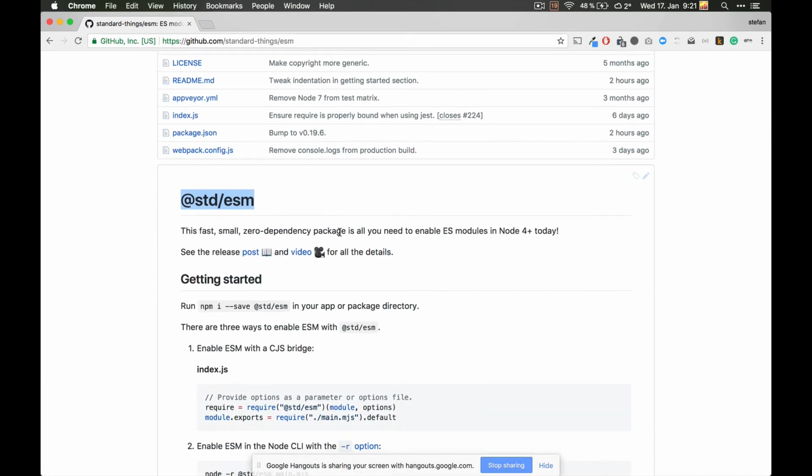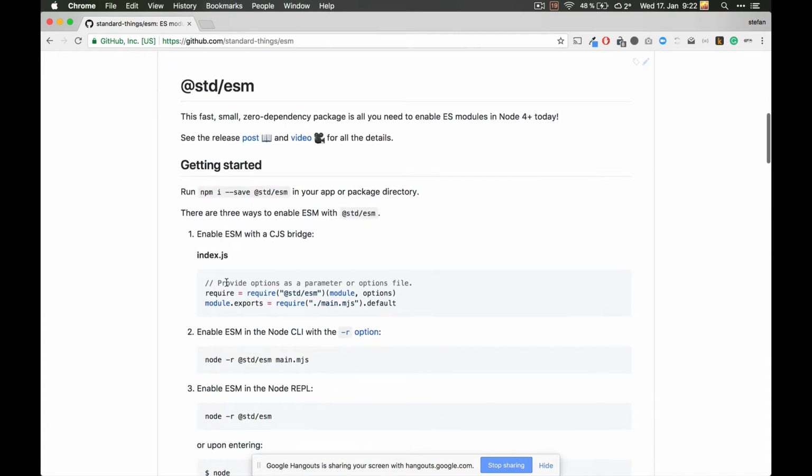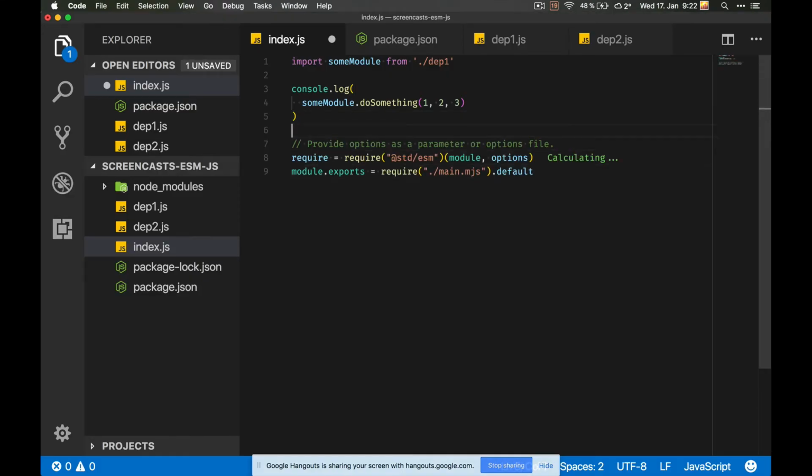At the very top, there it is. So the first way of enabling ESM is with a CJS bridge, which is where you require the loader and then you export your file. That way, you're basically allowing yourself to export an EcmaScript module directly. So I copied that and placed that here.